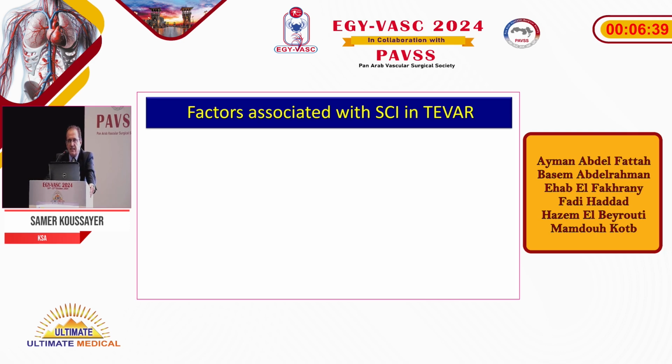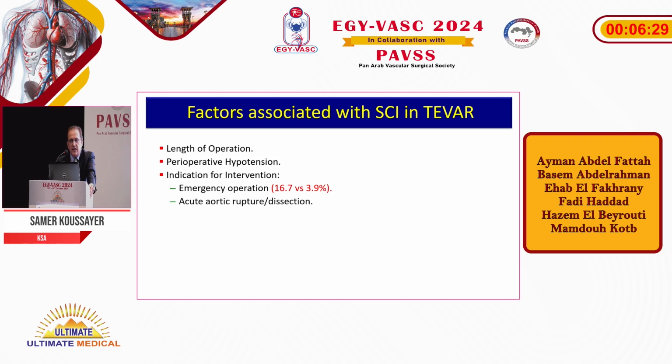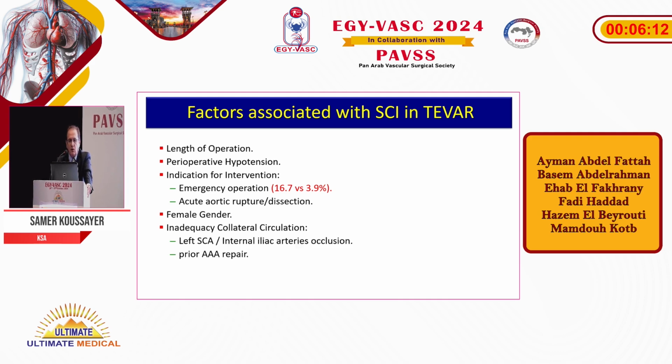So what are the risk factors associated with CSI in TEVAR? First, the length of the operation: the longer the surgery takes, the higher the incidence of ischemia. Then perioperative hypotension and indication for intervention. If we do it for emergency, the CSI is about 16% compared with 4% for elective. If you do it for acute conditions like a rupture or dissection, the risk is much higher. Female gender is a risk factor. Inadequate collateral circulation, because of left subclavian artery or internal iliac artery occlusion or prior AAA, also increases risk. And the most important is the extent of coverage, especially if you cover T8 to T12.